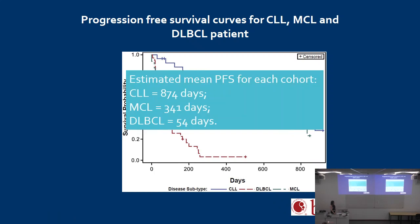Just highlighting that fact, we found, and this was back in 2016, so these figures have now extended, that those with CLL stay on trial for an average of 874 days, mantle cell over 300, and diffuse large B-cell, unfortunately, were not able to stay on trial for as long. They stayed only on for 54 days. As a result of that, a lot of my laboratory studies were focused, and continue to be focused within the laboratory group, on trying to understand why that group don't do as well, and what we can do to try and improve that outcome.